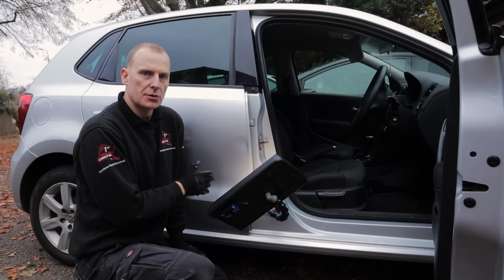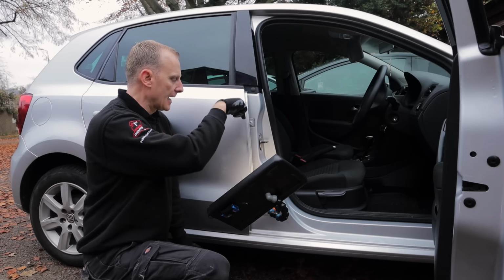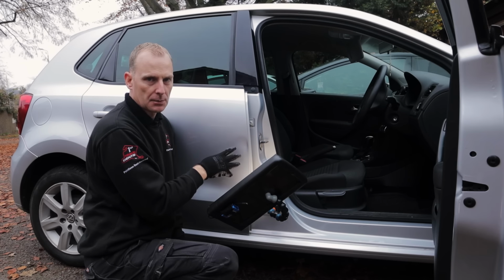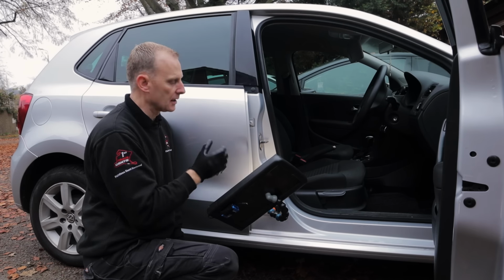Okay, so this dent's a little bit more tricky. It's very, very close to this edge, so the edge is very strong. If you look carefully down this angle, you can see that the edge has gone in slightly, so that is also gonna create a lot of strength in this dent. So I think I'm gonna try and pull it out with some glue. Once I've got as much as I can out with the glue, then I'll go in behind and push it out using the PDR tools.